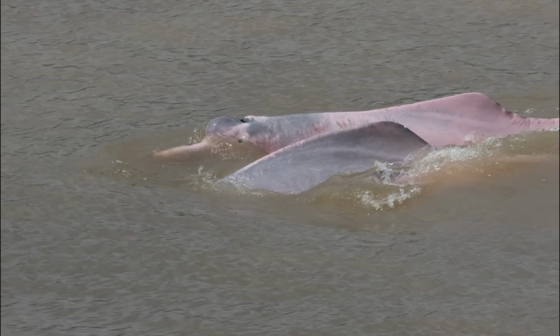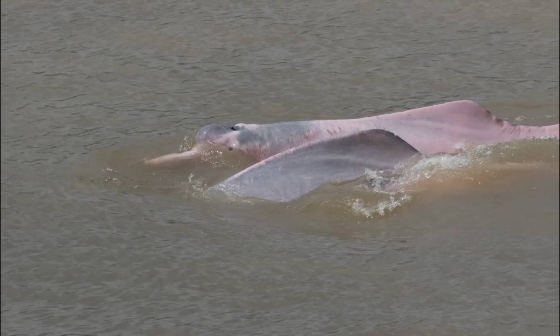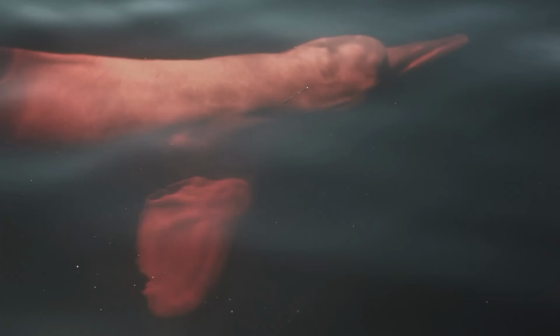The Amazon River dolphin can vary in colour, as some are a more grey colour, whereas some can be almost completely pink. You'd think that this pink coloration would make them more visible to their prey, but in the murky waters of the Amazon it doesn't make much difference.